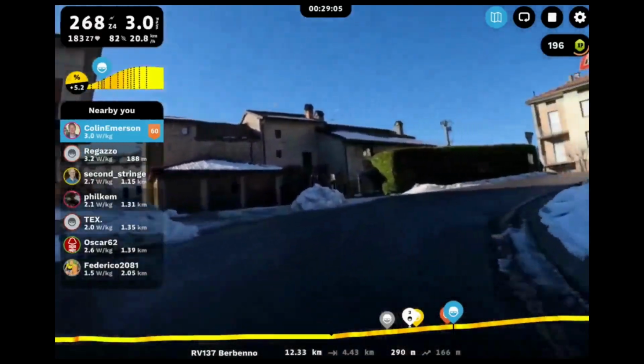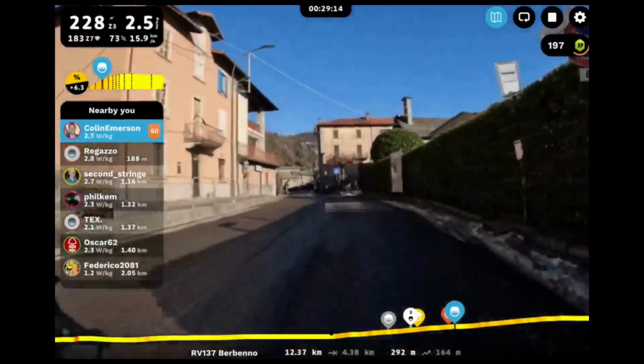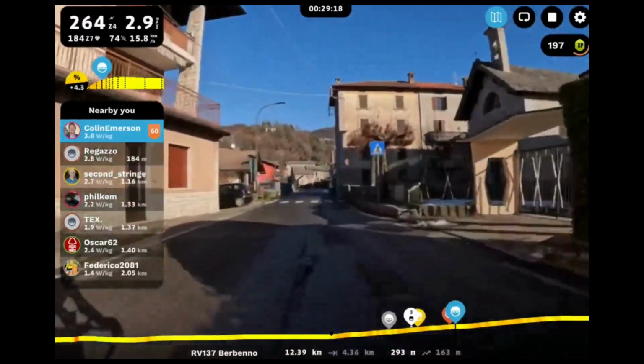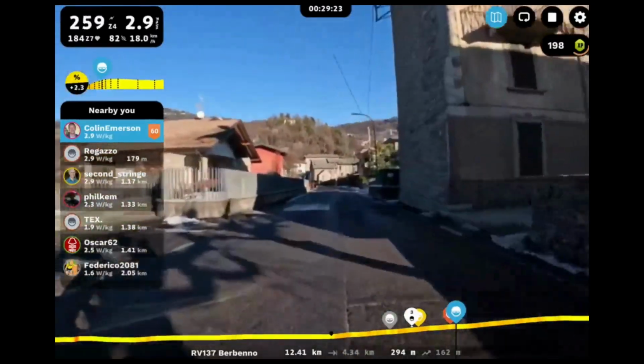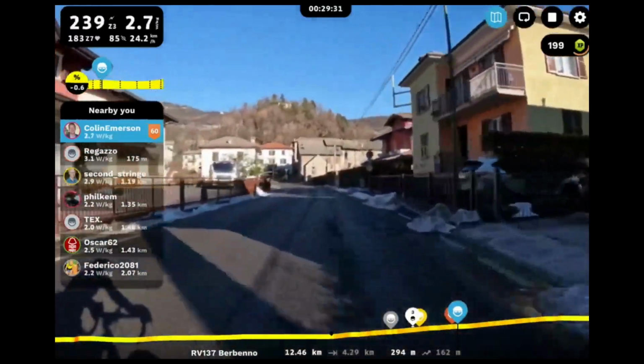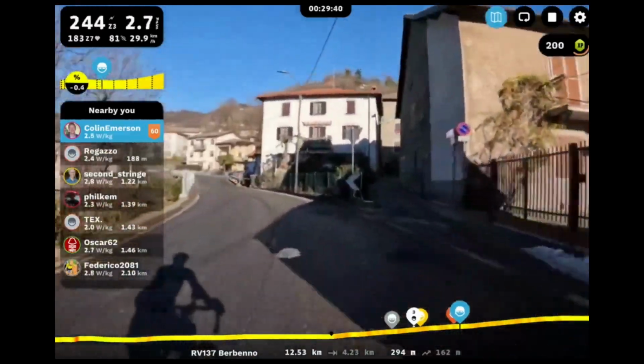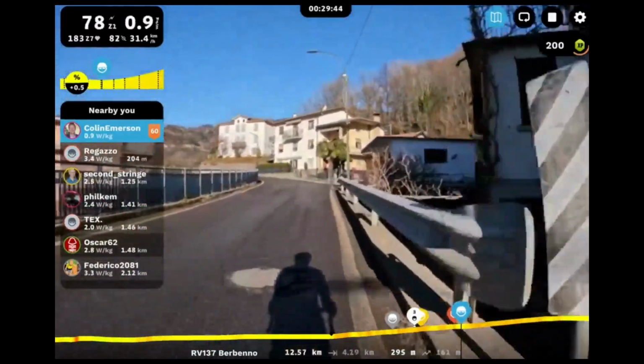Looks like we're coming into another easier stretch again. So gradient's going to drop again here. So we're at 5%. We're going to go into negative gradients here. So let's watch the power now. So I'm just barely doing over 2 and Ragazzo's still doing 3 because they're still on the harder part of the climb. Their power should drop off right away too, unless they're just a beast and they're holding it.